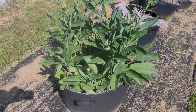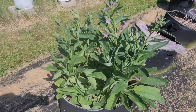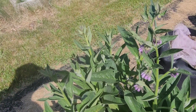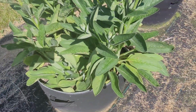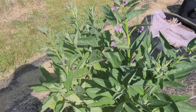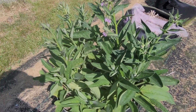Okay, here's the comfrey in the grow bag. And it is blooming. I'm going to be putting it in the ground this year. I'm just deciding where I want to put it. I'm going to plant some fruit trees. I'm going to put it by those trees. But it's doing good. Comes back every year here in upstate New York. So I'm pleased with that.